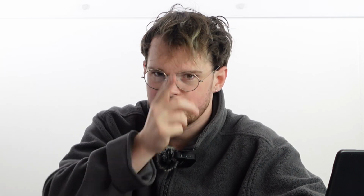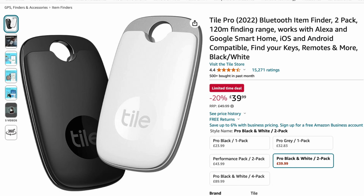You're awful at remembering where you put your stuff, and you have expensive stuff that you're awful at remembering where it is. Terrible. You should not be allowed in public. So what do you need? You need an item finder. So these Tile tags, you can get 2 of them, 20% off, 40 quid at the moment, and they work with iOS, Android, probably a bunch of other stuff as well. Find your keys, Alexa, you'll never lose anything ever again because you will literally find it.